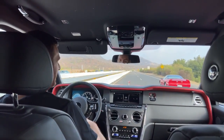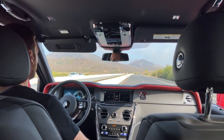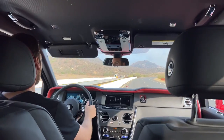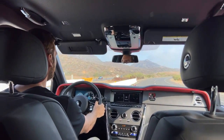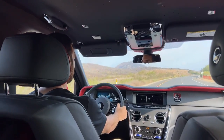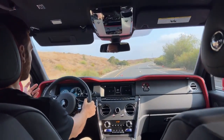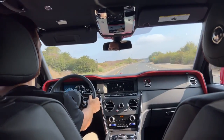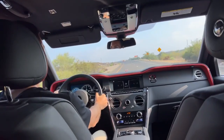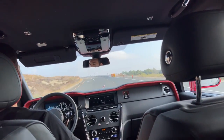So the beechwood trim, and I really like the navy leathers for interiors, so I think I would probably choose that for my Rolls-Royce or for my Bentley, whichever one I had. Super smooth. Oh yeah. And now we're at solid freeway speeds, and it's still extremely quiet in here. Guys, keep in mind how this vehicle is shaped, in that it's not aerodynamic at all, and yet it's this quiet.